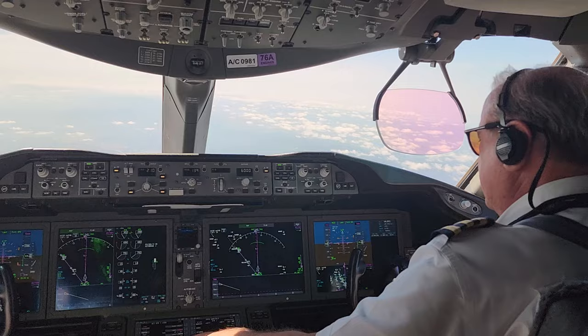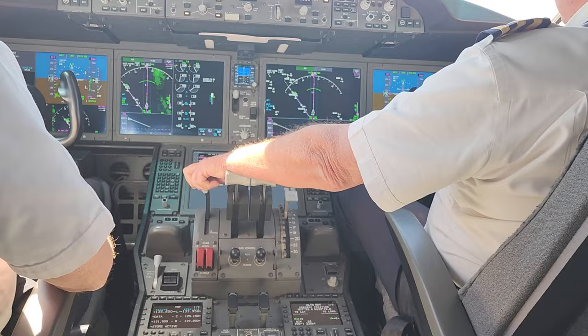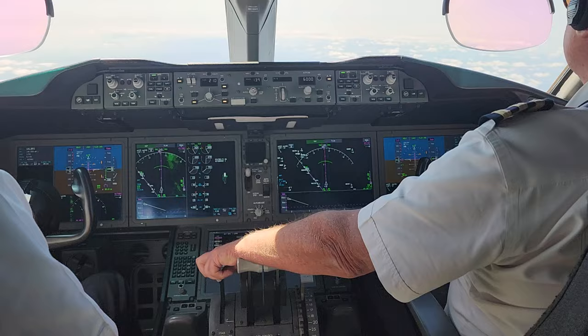United 718, turn left heading 310, intercept localizer, send me 3000. United 1312 heavy, North Approach, speed 210, after passing Archie, send me 6000. Okay, after Archie, we'll go down to 6000, and then we're 210.